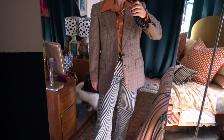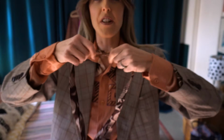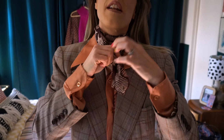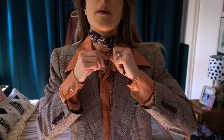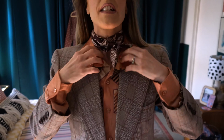I think I want something here at the neck. Always one of my go-to neckties. I love the colors and the fish print of this. And then I'm gonna bring it back and then wrap it around. This is kind of my go-to way of styling this scarf, and then double knot it there and then just mess around with it a little bit to kind of loosen it up. Yeah, and I like that print there.